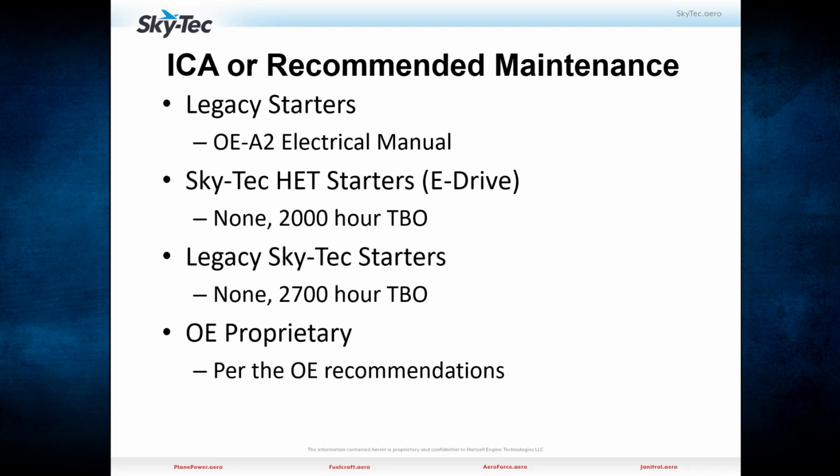The legacy SkyTech starters, kind of like the NL we just saw in that picture, there's no maintenance required on those, and you've got a 2,700 hour TBO. After that point in time, it's a throwaway starter. OE proprietary starters, per the OE recommendations.